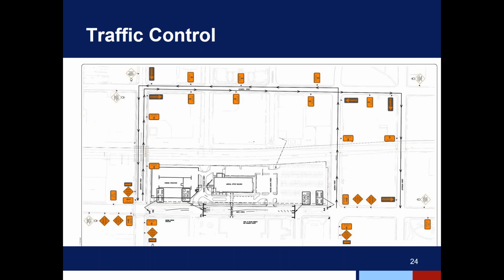So here's part of our traffic plan for the site. On the north end of the site, two-way traffic on Carpenter Street can get you bypassed around this portion that was closed, and then one-way traffic on Madison and Jefferson here was rerouted.